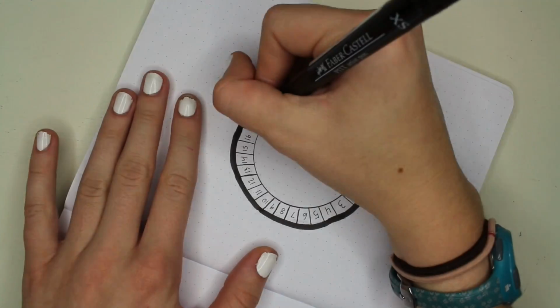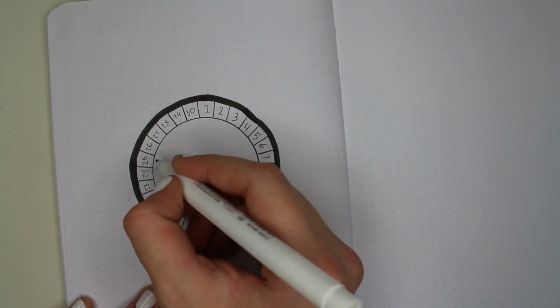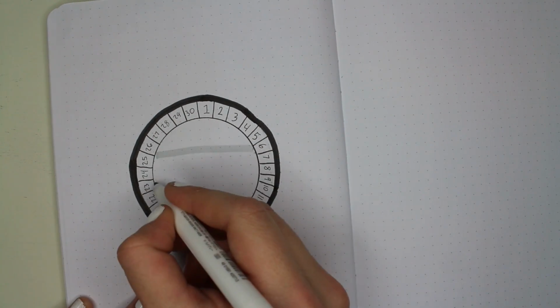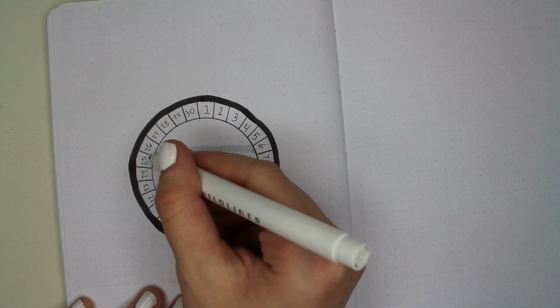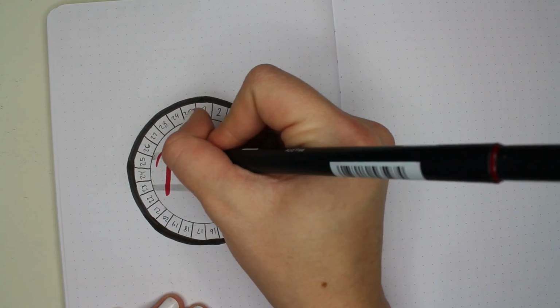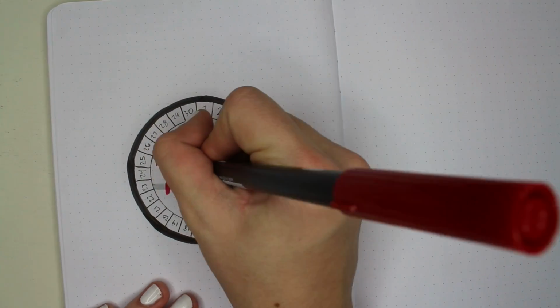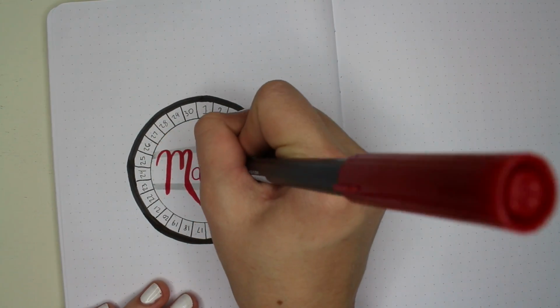If I could have ripped the page out, I would have, but unfortunately I had that beautiful page on the other side, so I couldn't do that, and I just had to work with it. So I wanted to kind of branch out and try a new mood tracker, but it just didn't work for me, so I won't be doing this again. Or if I do, I'll make sure I use a bigger stencil to sketch out the circle and make sure I do it better. I don't like how the red looked.